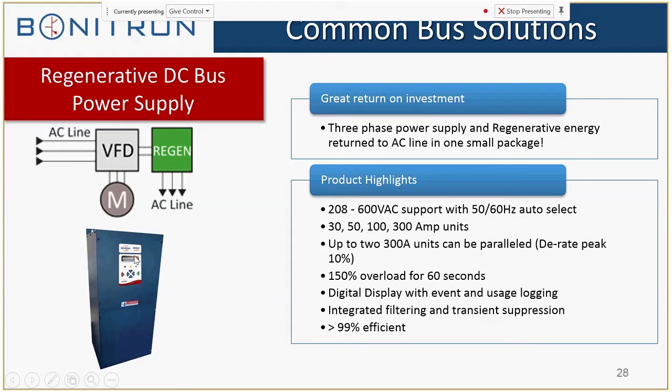But right now, we are going to do some training specifically on this unit to allow you to better understand, and even me to better understand, how to use it. But you should really try to sell this unit in all cases, because even if you sell the regenerative power supply, there's no problem. It's not going to create a problem even if they don't need it. And they will not need the reactor on their drive also, if they're looking to common bus, because we have a reactor built in.